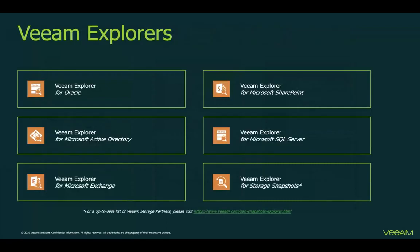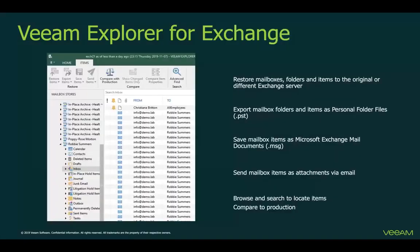From application items, just to give you an idea, with the Explorer, for example, for Exchange, you can recover any single email, any single mailbox, any deleted item, whether on Office 365, by the way, or on Exchange on-prem, same interface, and you can restore it anywhere. Same for example, database.